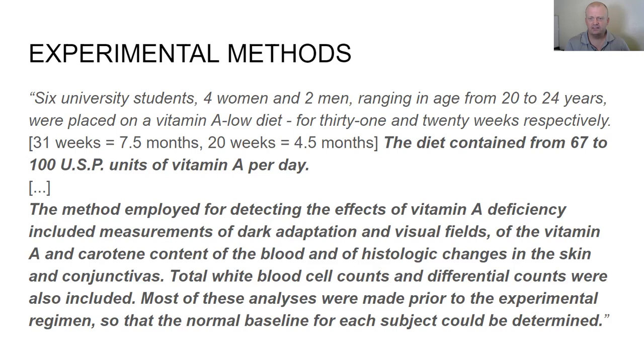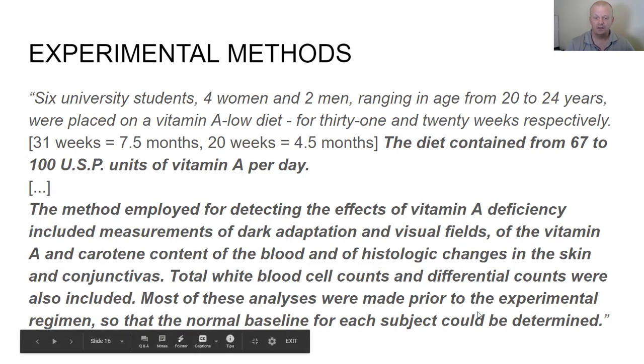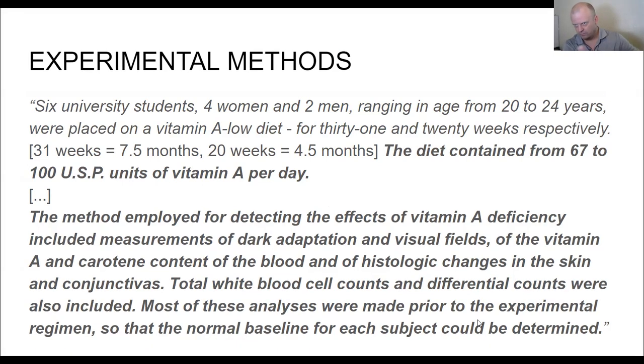The method employed for detecting the effects of vitamin A deficiency included measurements of dark adaptation in visual fields, of the vitamin A and carotene content of the blood, and of histologic changes in the skin and conjunctivas. Total white blood cell counts and differential counts were also included. Most of these analyses were made prior to the experimental regimen so that the normal baseline for each subject could be determined. End quote. Most of these people had numbers on these things before they went into the study. That's really important. They had a baseline before they went on the low vitamin A diet. So we should really know what changed, right?